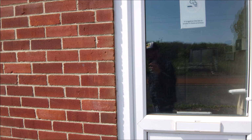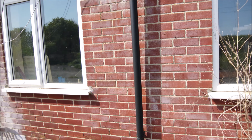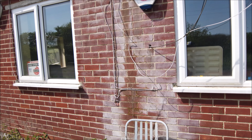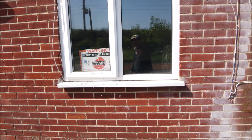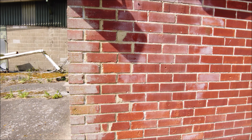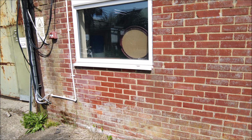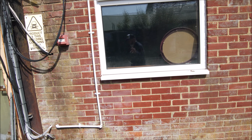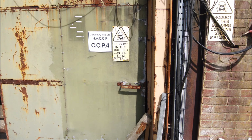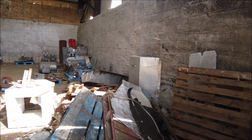There you go, locked. We knew as much. I wonder if you can get round the back, but I don't think so. I think this is just literally a square block. Is there a way to get round? Do I care if there is? God, here we go again, that smell. No.